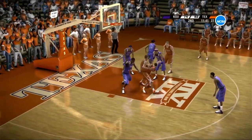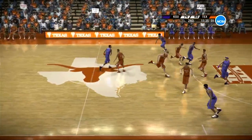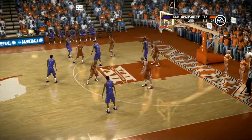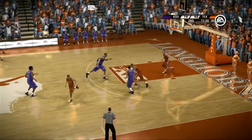That spin move's not going to work against the defense. And has it rejected. Defense did a great job with that blocked shot. That spacing. For the bucket, Kansas State are putting together a pretty good run here. Execution's been the key, baby.